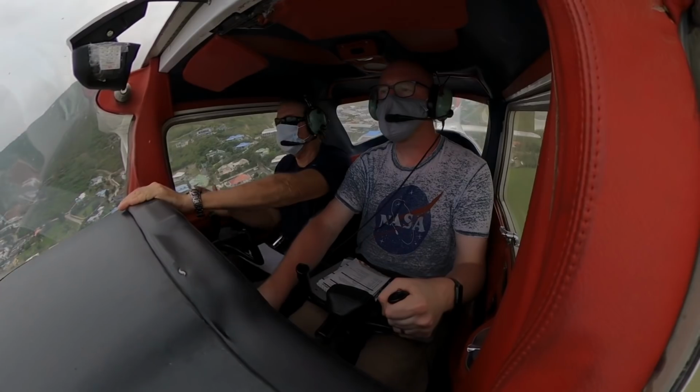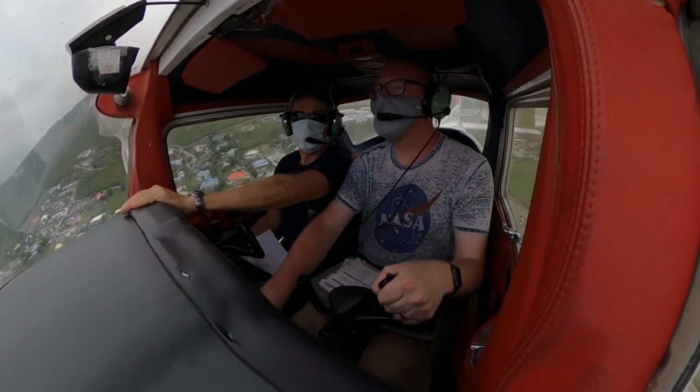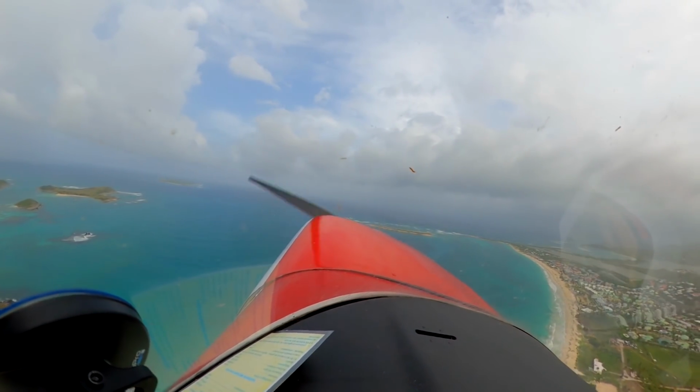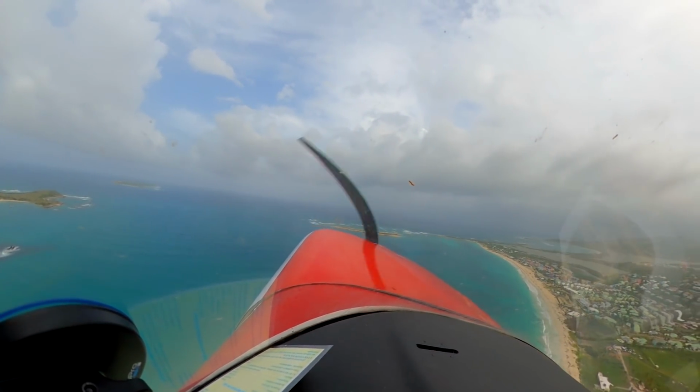I think it's more showers, not too bad. Yeah, we'll see. Okay, heading 150. Once again, the tower controller reported a weather update from St Barts.